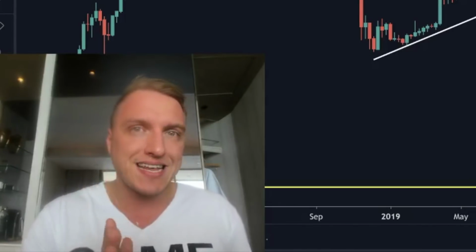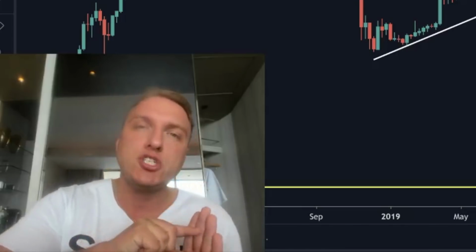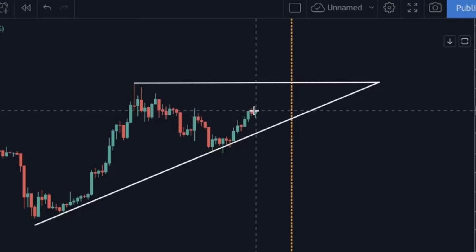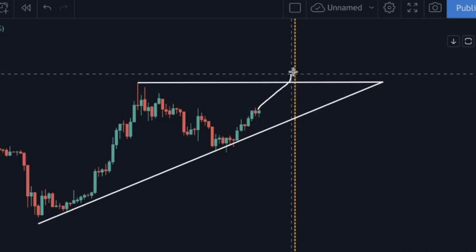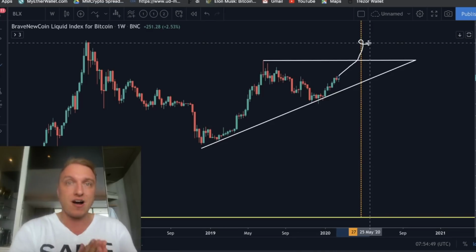And of course, fractals are not everything, so we will combine that with two indicators which are actually in alignment with this specific prediction here, and we will also mention one specific price target in case this breakout happens.